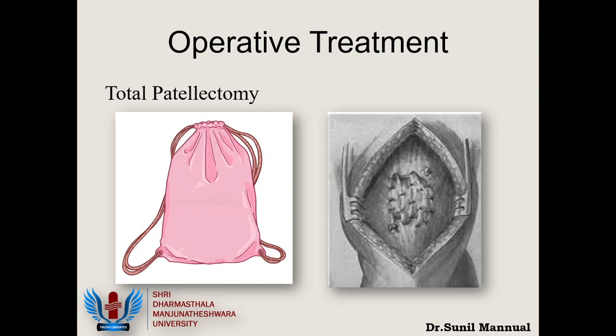Similarly, for the patient also, we are trying to build up a stronger quadriceps, and by giving the patient a stronger quadriceps, we are going to reduce his deficiency in walking. And I told you about the hand to knee gait. Definitely the patient will not have a hand to knee gait, that's for sure, but the patient will have an extensor lag. I'll explain that. Now, coming to the complications.